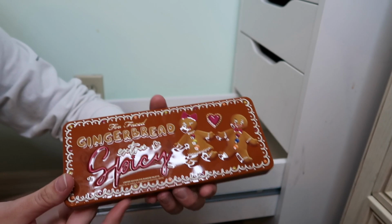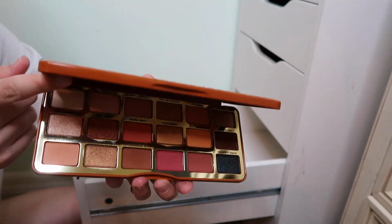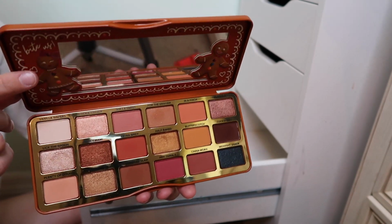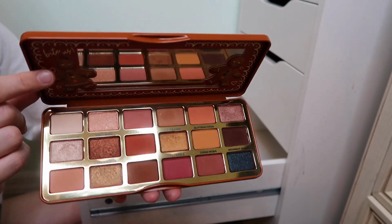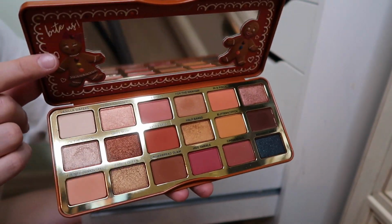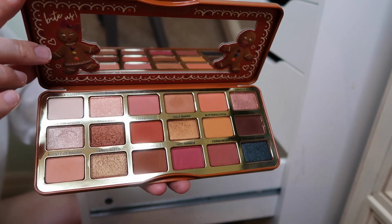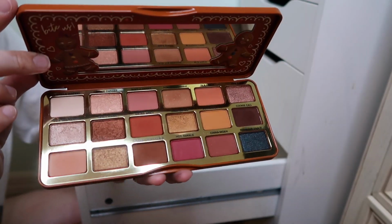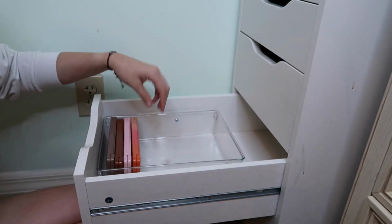Then we have the Gingerbread Extra Spicy. I wasn't buying anything from Too Faced for quite a while, and honestly it was just because nothing was really standing out to me. A lot of the palettes from them I think do look kind of the same, but when this one and the other one that goes with this came out, I was pretty excited. This one came out in holiday 2019. I do enjoy it. I think it's nice. I think the quality is fine. I can create some nice looks with it.